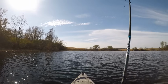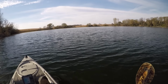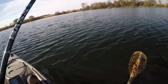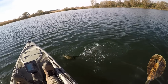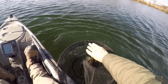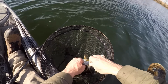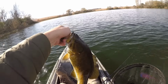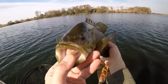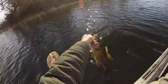Oh, here we go. I just went to bounce my jig there and had a fish on. Is it a smallie? Oh yeah, it's a smallie. It's a nice one too. Come here, you. Oh, he caught my net with the hook. There we go. Wow, look at that. Nice thick fall smallie. Man, I'm just having a blast out here today.